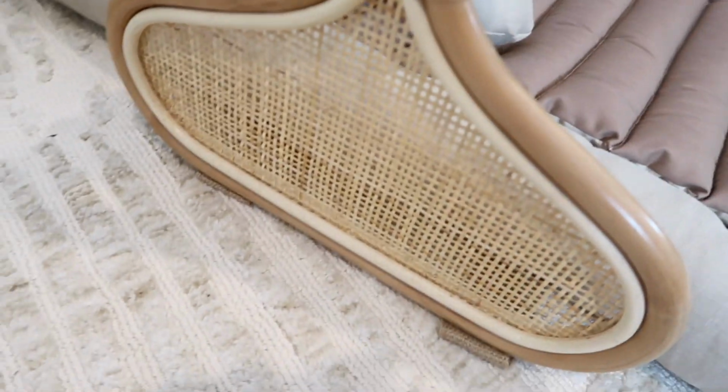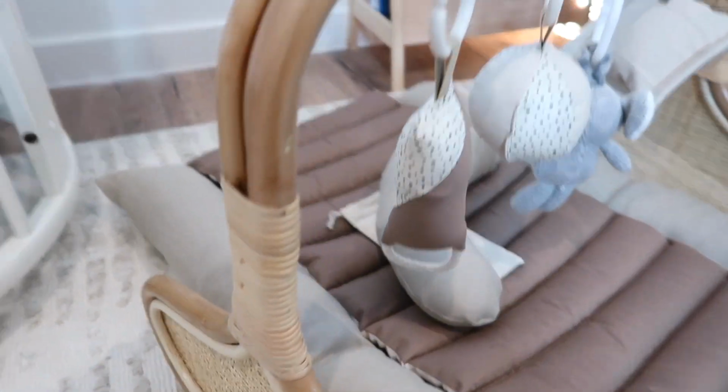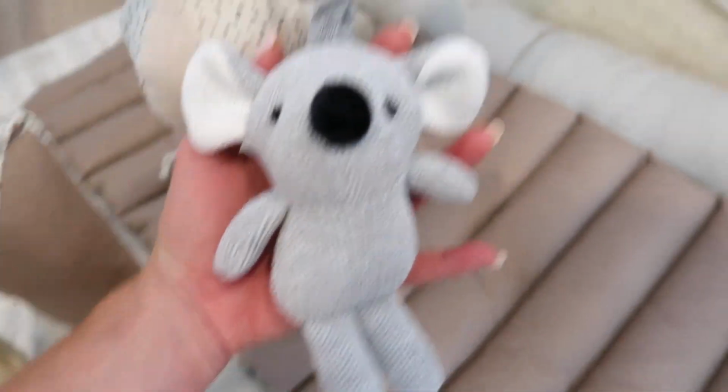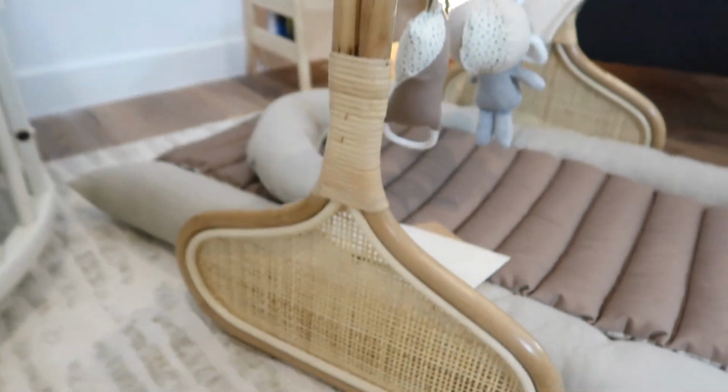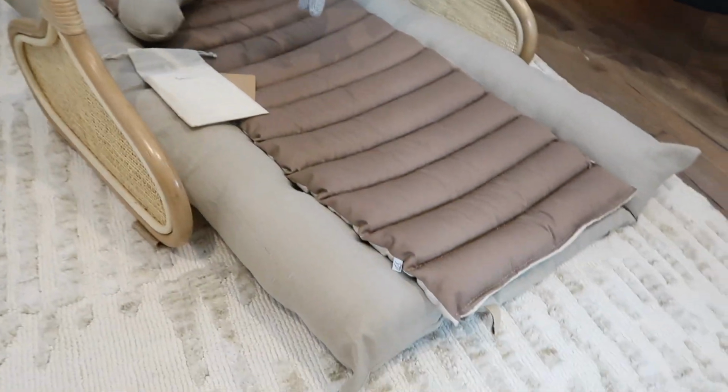So I'm really into this cane sort of beachy vibes. Comes with a few of these things. I've added a cute koala. I love it. It goes with my room. It's absolutely gorge. Big fan.